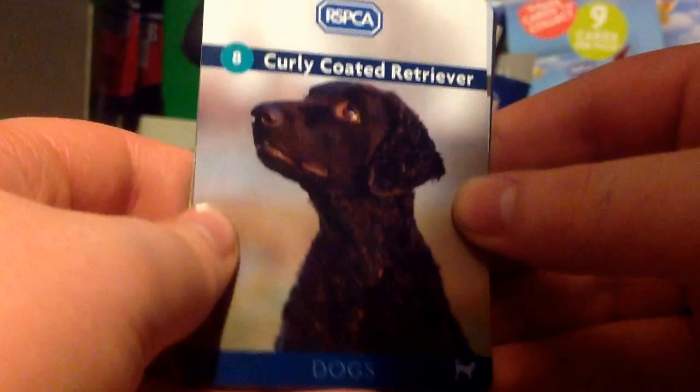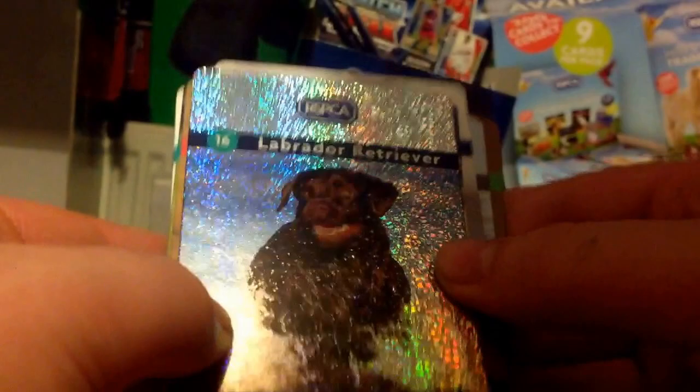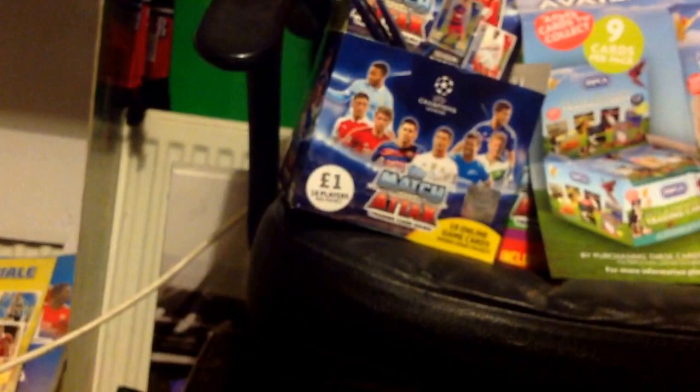Ruby, don't do that. We have a Curly Coated Retriever dog. We have a smooth snake. Border Collie. We have a Labrador Retriever. Nice, very nice card. Basically, the water comes up like that. But that is very nice, shiny. And we do have one of the fur cards, lads. An Afghan Hound. Well, if you feel it, it is furry. Well, it's absolutely brilliant and unique. So I really do like that. We have Red Kite, and we finish with a Sea Lamprey.